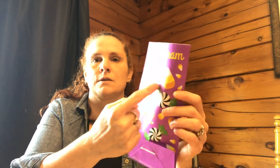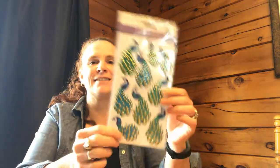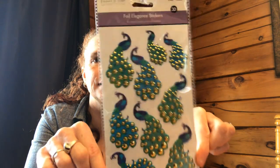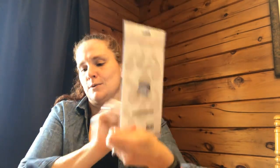Or I was even thinking as I was looking at it, cut aparts for Halloween. Oh, another one of these shirt labels. This is really cool. Thank you, Christa. Thank you so, so much. Oh, look at these. I love these, and I needed to restock. Love these. Thank you so much, Christa. I absolutely love those peacocks. They are one of my favorite stickers ever. And guys, we are still not even there. We have another package. Christa, you spoiled me.